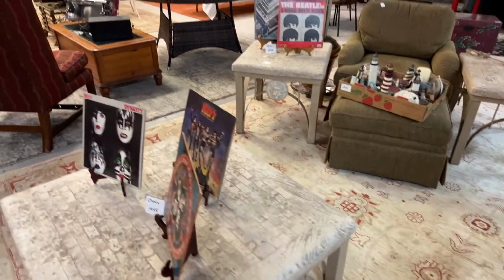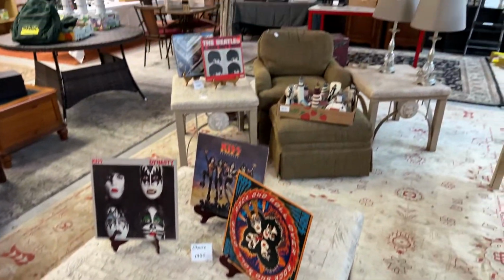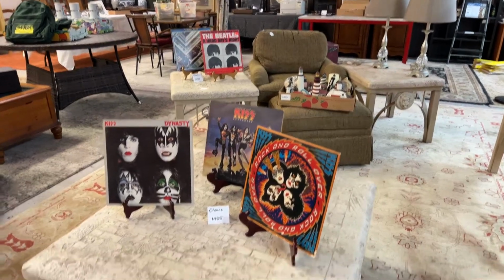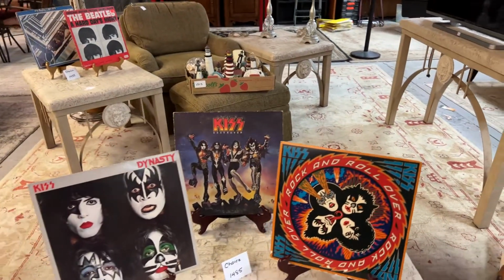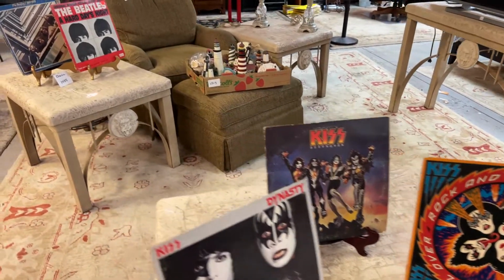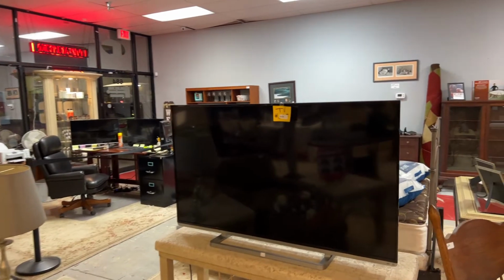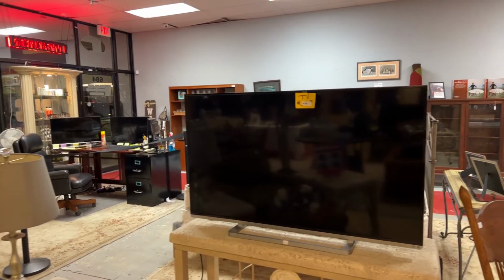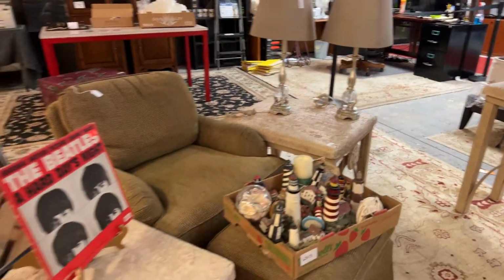Rocking chair. We've got this gorgeous table set, stone top, table, coffee table, and end tables. We have Kiss albums. Check it out. Yep, do we ever. And we've got a flat screen TV. That's a nice piece right there. That's in really good shape too. It's more modern, very light. We have lighthouses galore. We have the Beatles. And we're going to bring it around here.